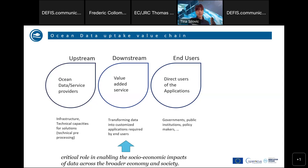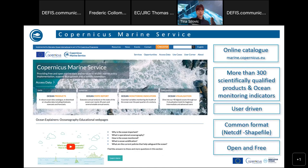Next slide, please. The Copernicus Marine Service, if you go on the website, is an online catalog of different ocean products. It has over 300 scientifically proven products, and the service is user driven. So we are constantly collecting user needs about making new products or making the existing products a bit better.